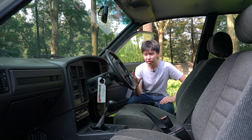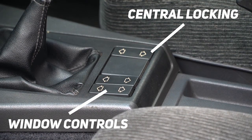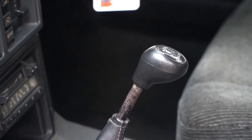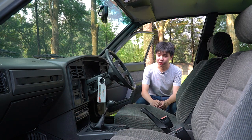The window controls on the center console, like some old Mercedes-Benzes, and the central locking next to the window controls. And of course, it's a manual. Come on. I mean, this car, to be exact, has a 5-speed manual transmission.